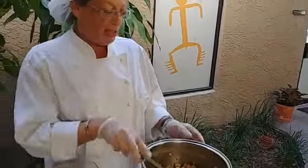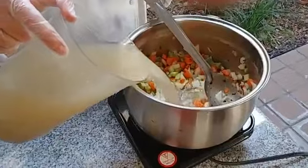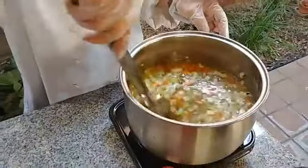Absolutely. So as you're sweating, as I am, okay, I'm going to put the chicken stock in here. Let's get that going. Chicken stock in hot. Once we get that up to a simmer.